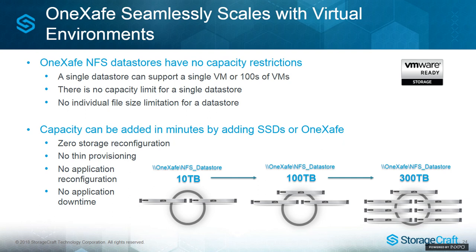So you don't have to worry about how many LUNs you're creating for your NFS or iSCSI data store, right? An NFS data store in VMware can be the max that VMware supports, 64 terabytes. We don't have any file size limitation for the data store, nor do we have a file size limitation for any files that are being written from a VM. So you can write a multi-gigabyte or tens of gigabyte file, and we don't care, right?